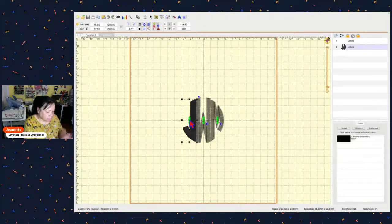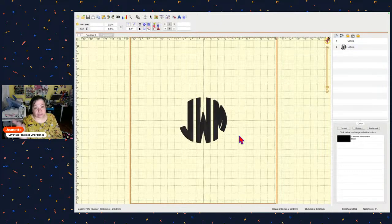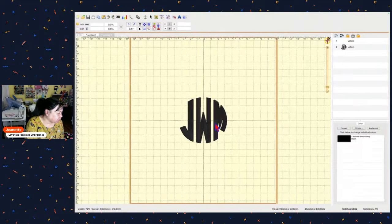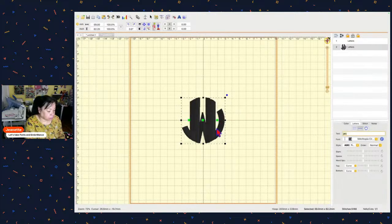Let me move this out because you guys can't see. There you go. This looks like a circle, okay? And this is another thing too. Sometimes this doesn't look good with everything. Because I remember, what was it? I think it was the E or the V or something that a customer didn't like, but I was like, that's the way it looks. That's what she wanted.